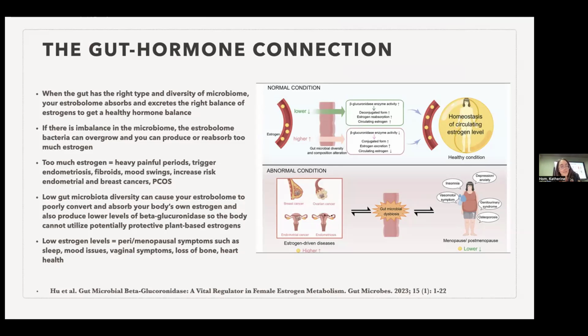Low gut microbiota diversity can cause your estrobolome to poorly convert and absorb your body's own estrogen, and also produce lower levels of that enzyme beta-glucuronidase. The body can't utilize potentially the protective plant-based estrogens that we talked about with the phytoestrogens in the previous slide. Low estrogen states, such as in perimenopausal time, can often lead to symptoms such as sleep issues, mood issues, vaginal dryness, pain with intercourse, loss of bone, and heart health.